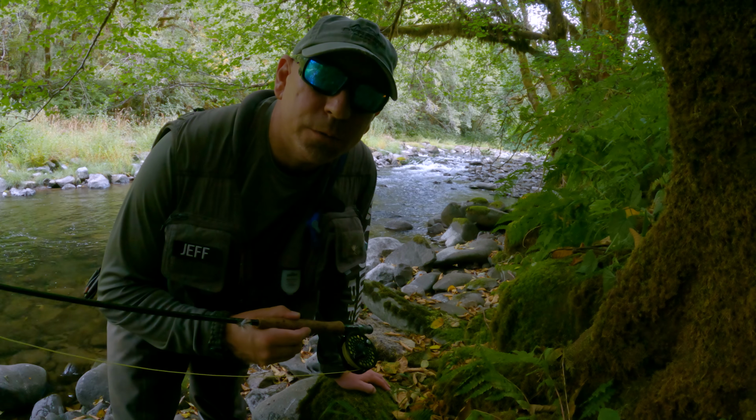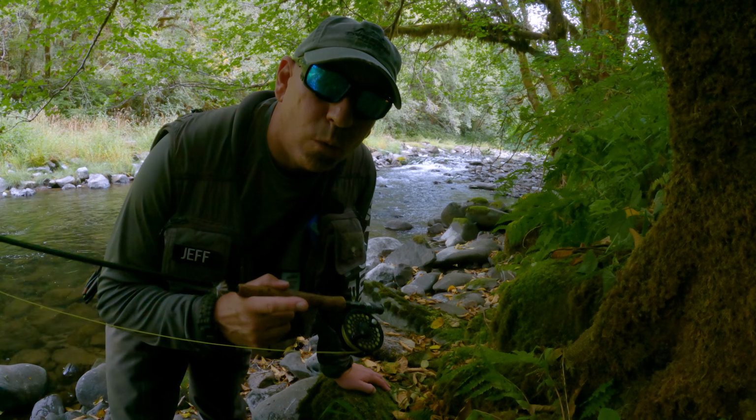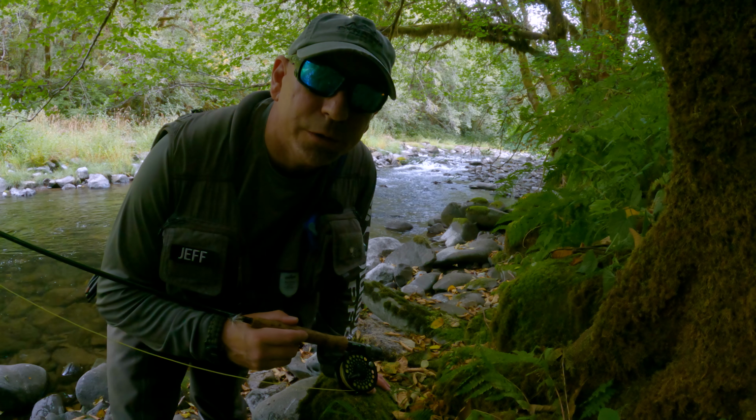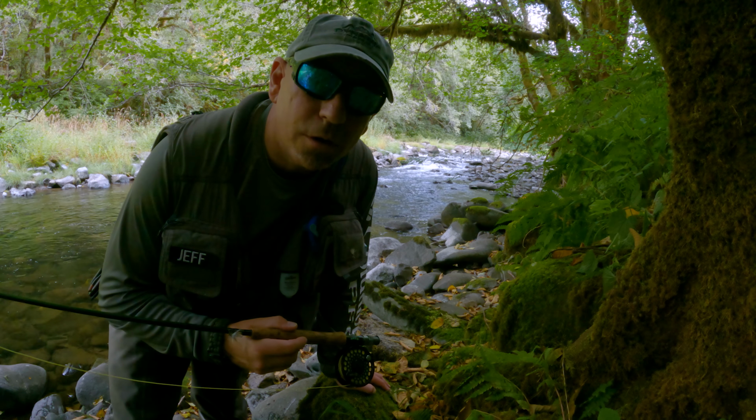So the sea run cutthroat, they're born in the river, they migrate out to sea, they only spend 1 year out there, then they come back into the river. They're super plumped up, they're very strong, they're very athletic, and they're definitely very fun. So I'm gonna do my best, see what I can find. All right, let's do some fly fishing.